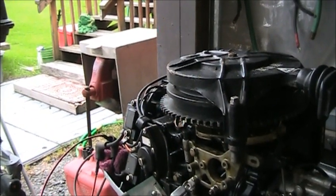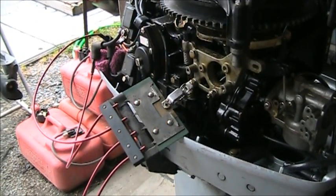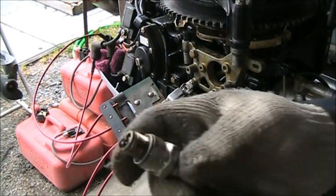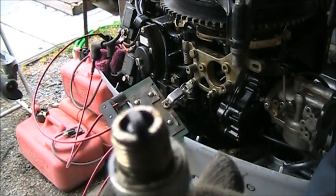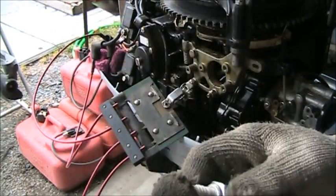Okay, so I took the spark plugs out, and I got a spark checker hooked up. The spark plugs look pretty good. One's a little darker than the other. That's the bottom plug. It's a little oily. That's the top plug. It looks a little better.